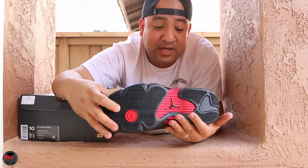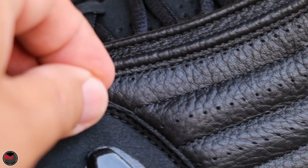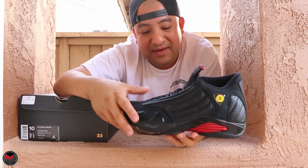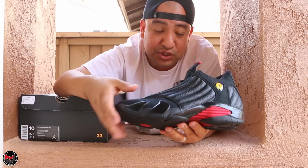Other than that, that's my review of the shoe. You see a little piece of thread hanging off here, but that's easy to cut off. Overall, I think it's a great shoe. I don't think it's a 190 shoe. I think it could be a sale shoe.